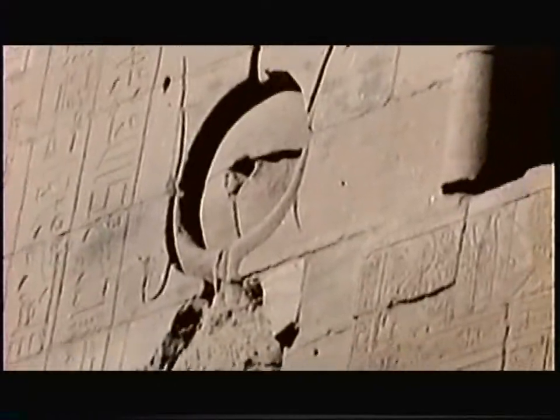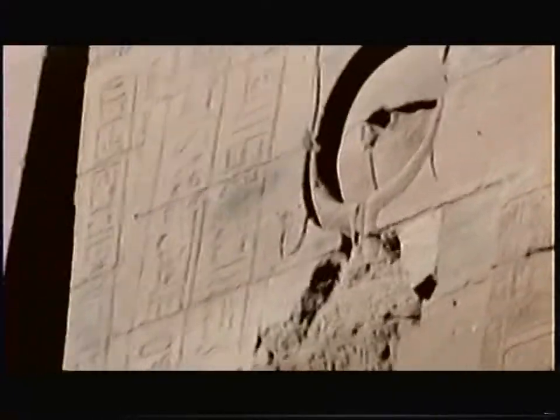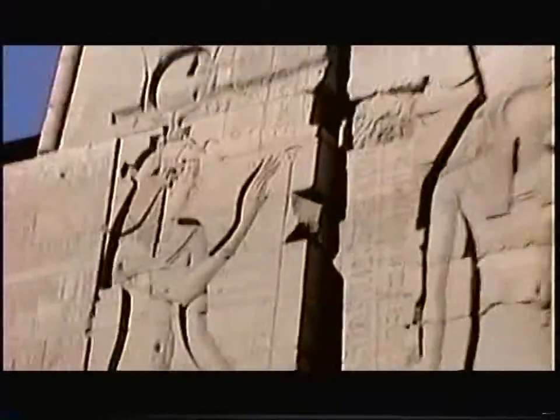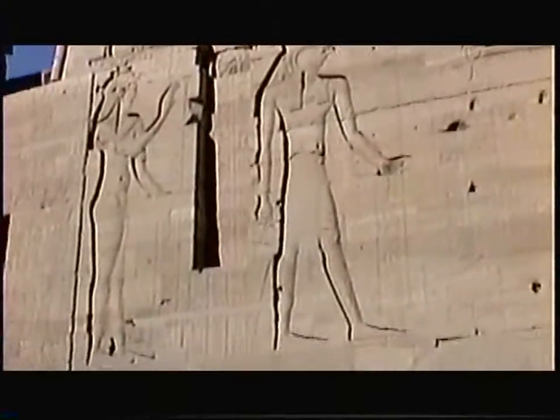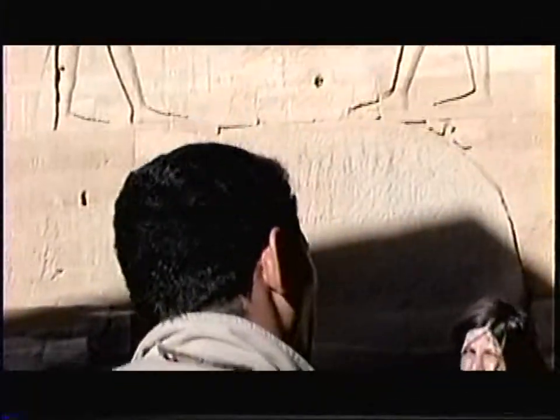But Hathor is a small chapel. Look over there, you can see a small chapel, and inside it is the temple, which means Hathor, or the house of the god Horus. That's her name, the house of the god Horus.